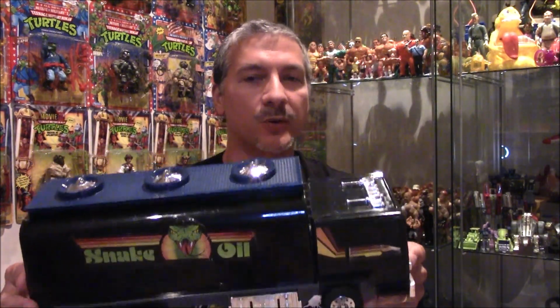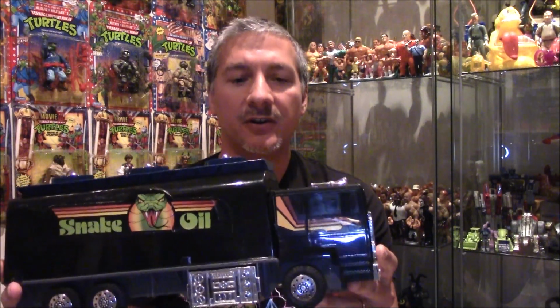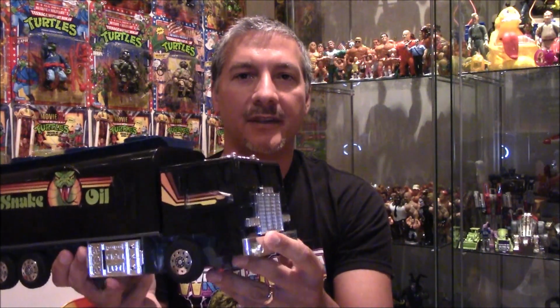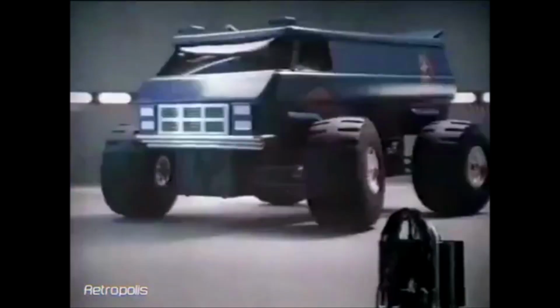Then, amazingly, I found my very first M.A.S.K. piece. Of course, M.A.S.K. meaning Mobile Armored Strike Command, from Kenner in 1985 and 86. I think the line even went further than that, but I think the original toys were around 85 and 86.